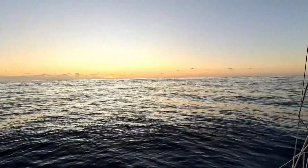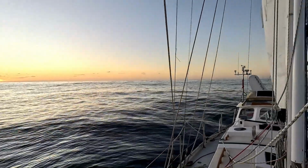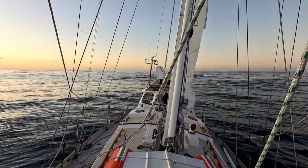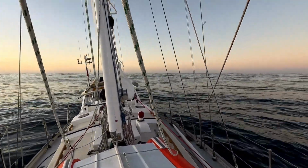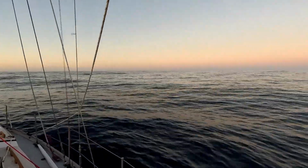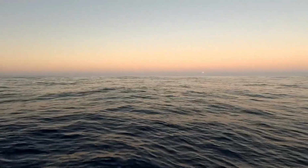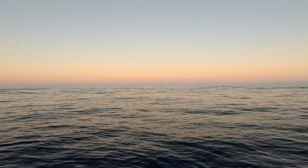It's a full moon. We've been rolling around all day, going nowhere. The wind dropped off this morning very early, and it's been off all day long. It's supposed to be coming back at midnight, I hope. So in the meantime, we're just going to enjoy the nice moonlit night and hope for a little bit more wind later on.